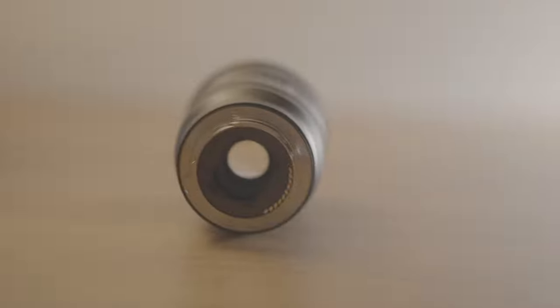I've only purchased Sony glass simply because it has a great structure in terms of its build quality, as well as its ability to autofocus really well. Yeah, it just comes down to that. How well could it autofocus, and does it make a lot of noise?